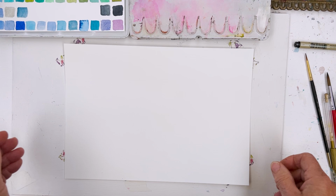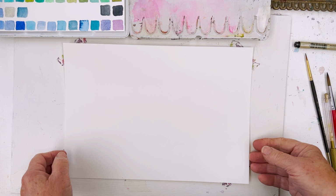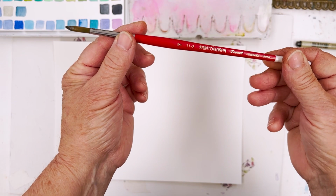So yes, that I thought was not a bad idea. But what I'm going to show you now is how to break that. I want to paint something, but I don't know what kind of situation. So I've got a piece of 140-pound Clairefontaine Etival paper here, and I've got a round brush, nylon. This is a size 7.